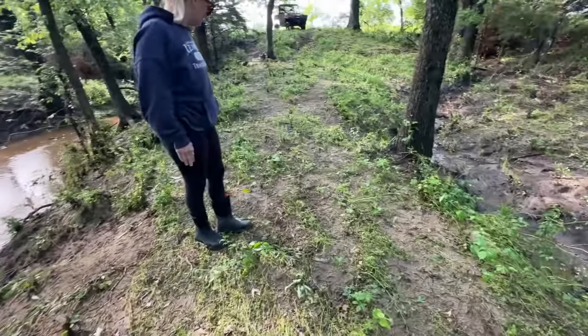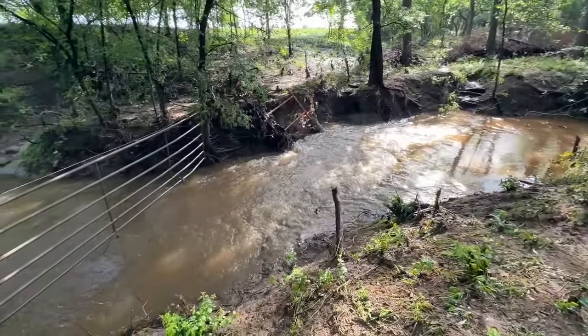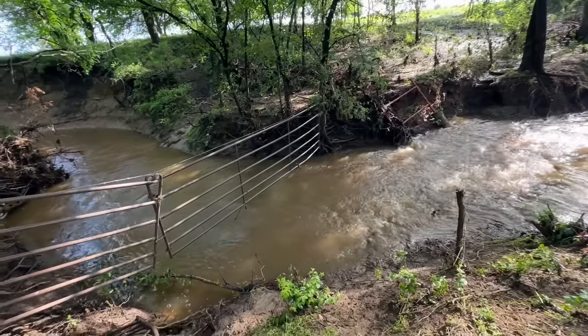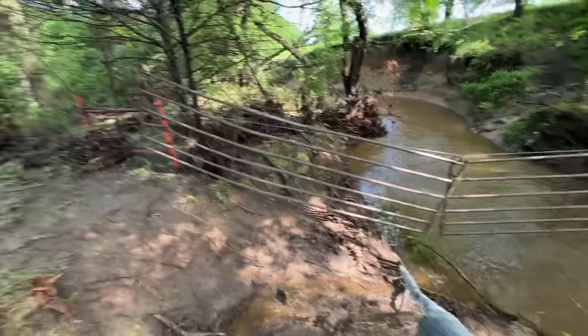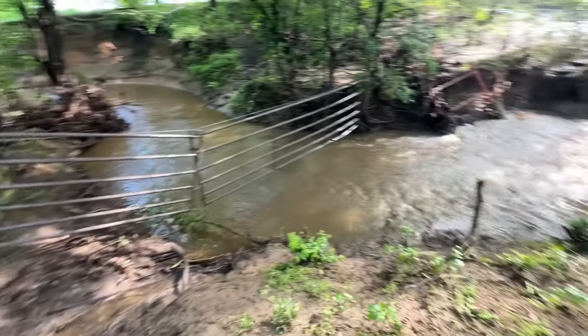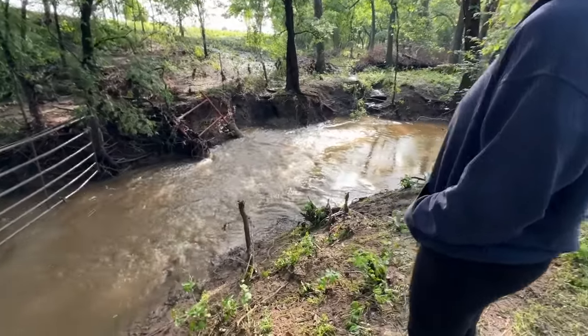Well, that's just water running down. All this would have been gone, Marissa. This would have all been gone. But it's still up. It's still surviving. It's a lot of water.